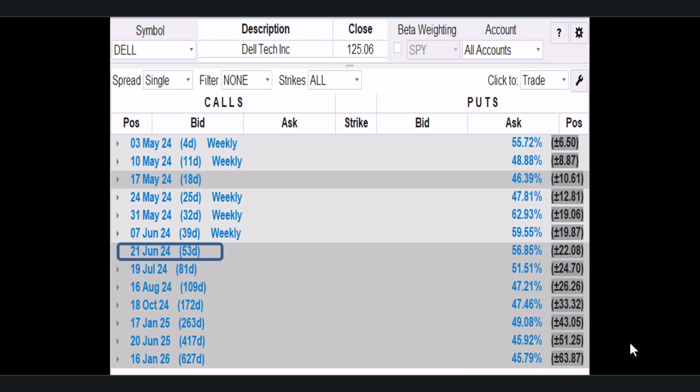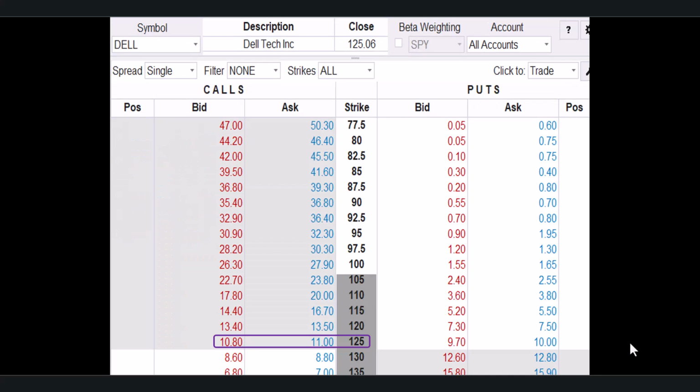Dell has plenty of option chains to choose from. We're going to use the June 21st option chain. Right now, the June 21 options have 53 days to expiration. Here's part of the Dell option chain for June 21. Dell closed at 125.06 on Friday. That means any calls on the list from 77.5 to 125 are in the money.